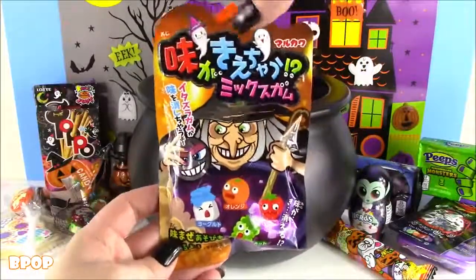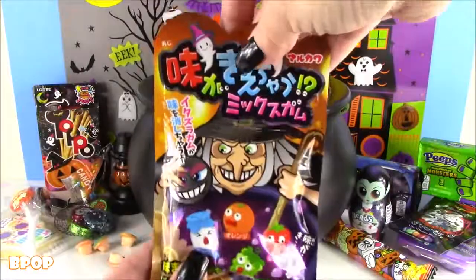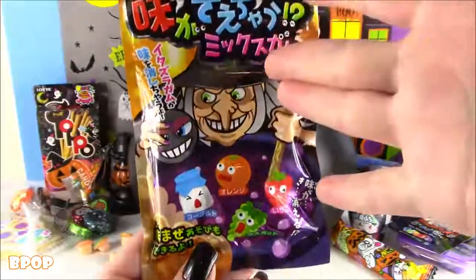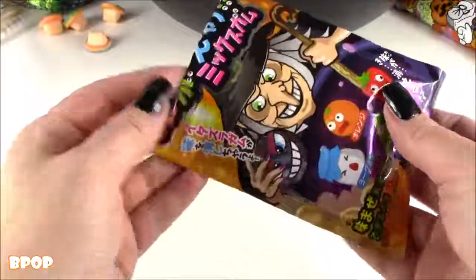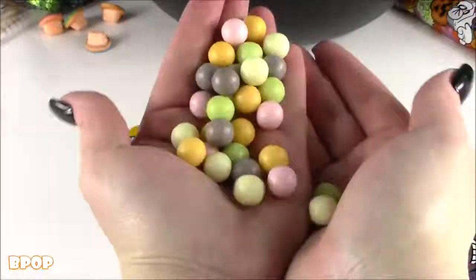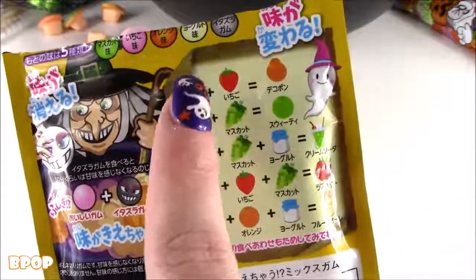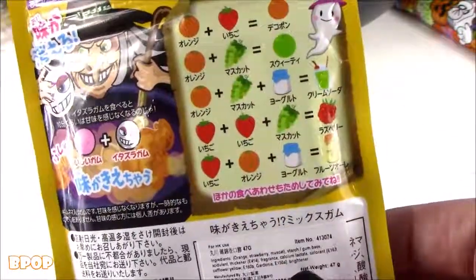Japanese Halloween candy coming at you. Wow, this is like the most amazing package I've ever seen. I can't read what it says, but it feels like there's little hard candies in here. All right, so look at this package. We got the witch, and she's brewing some sort of little fruits. What's inside? I'm so curious. Ooh, wow, these look like little gumballs. Flavors on the back of here. It looks like we can get either an orange or a strawberry. There's grape. This one looks like a little bottle of milk or yogurt. I don't know what that is.